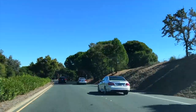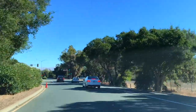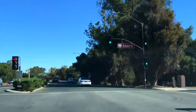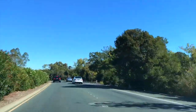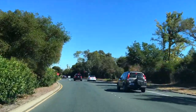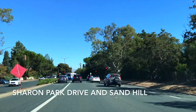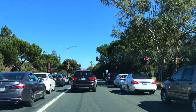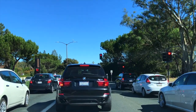So we're going to go ahead and take a look at the least expensive listing here in Menlo Park. We're about a half a mile away, so it gives us a chance to drive down Sand Hill. So off to the left here, this is Sharon Park Drive. If you're looking to pick up something from the pharmacy, maybe do a little grocery shopping, there's a small shopping center right here on Sharon Park Drive in Sand Hill.